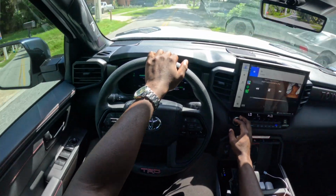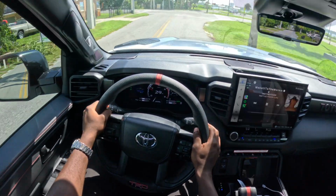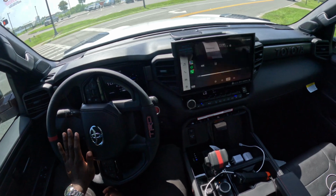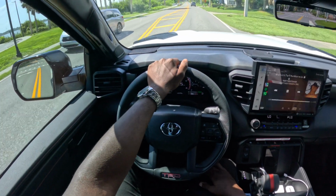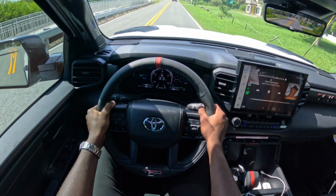I'm not really trying to hear it, so let's just sit back and enjoy the sound of this twin turbo V6. Despite it being amplified on the inside, it still sounds amazing. So let's get right into it. So torquey. We get right here, I'll give it a quick punch, not too much, just a tiny bit so y'all could see how it performs.